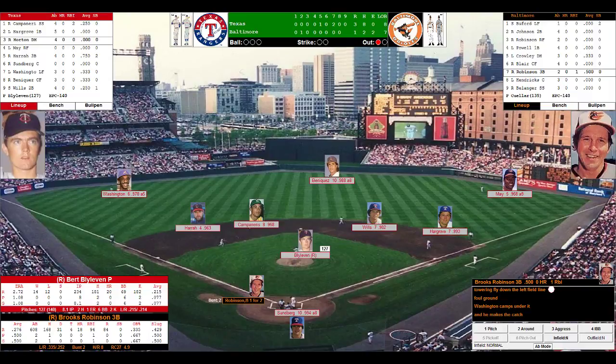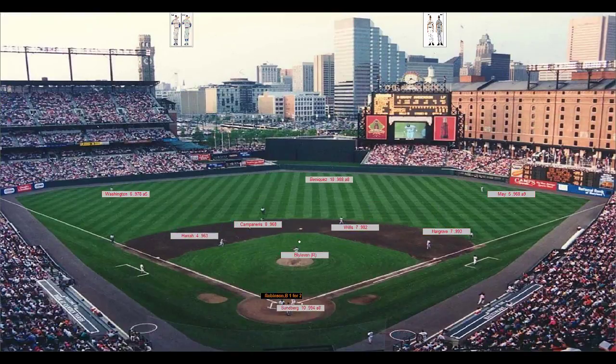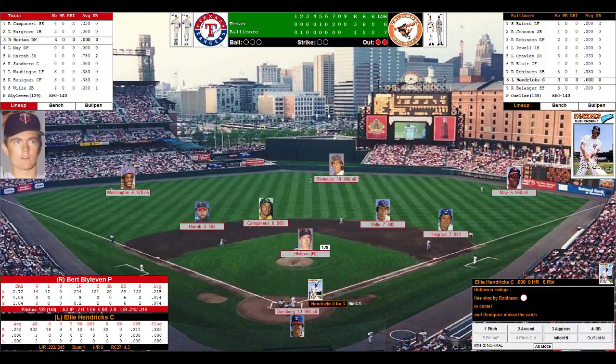The windup and the pitch to Brooks Robinson. Robinson singles up the... No! No, Benitez makes the catch on the line drive off the shoe tips. Wow! 2 outs. I thought that was dropping in. And now the crowd has really gone silent here in Baltimore.